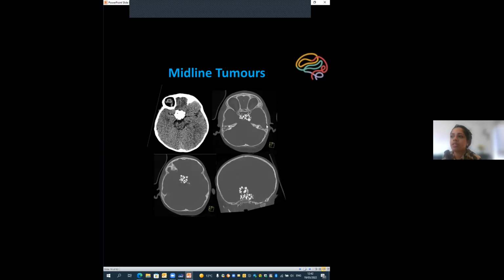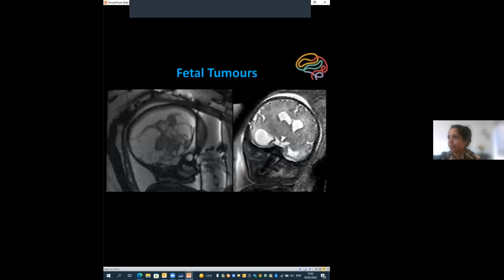So we can use different windowing with CT to help highlight different structures. So these are our bone windows, which we really use to assess the calvarium, skull base, and facial bones with. But it does show us much better that calcified structure in the midline there. What are we looking at? What do they look like? Like teeth? Exactly, they look like teeth. Yeah, so this is a teratoma. This child had 32 teeth in that tumour. So we do see some unusual looking tumours too.